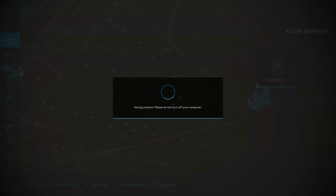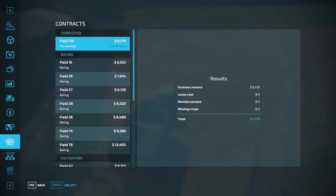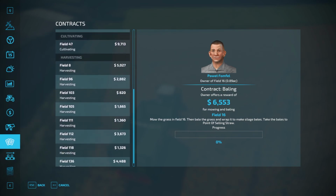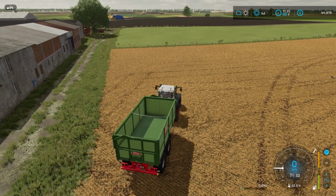Let's just go ahead and do that real quick. And then I'm going to end the episode as soon as we collect on this. Oh no, I just accepted another contract. Well, that's not good. Well, I guess we're going to be mowing and baling silage the first part of next episode. Well, that kind of isn't good. Well, so we're up to 44,000. That's not terrible.